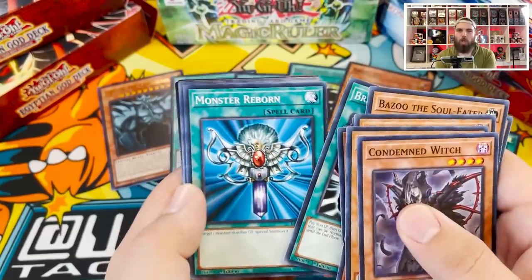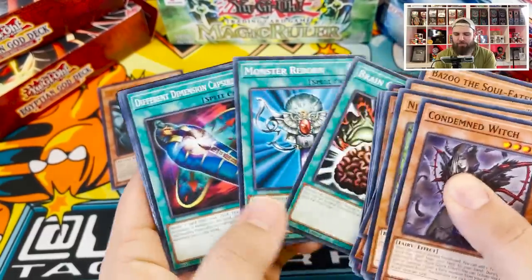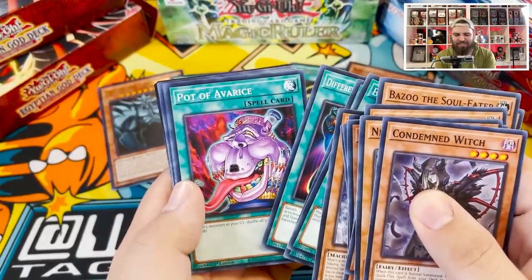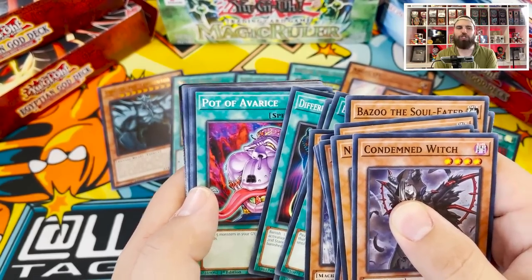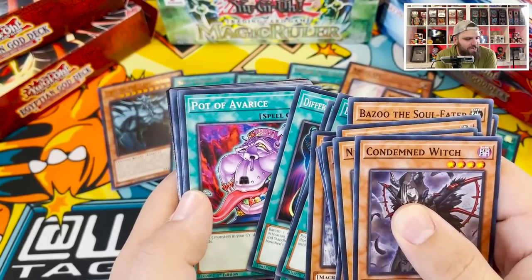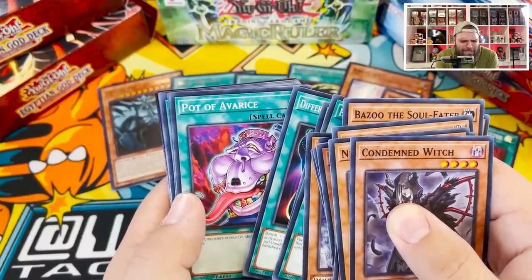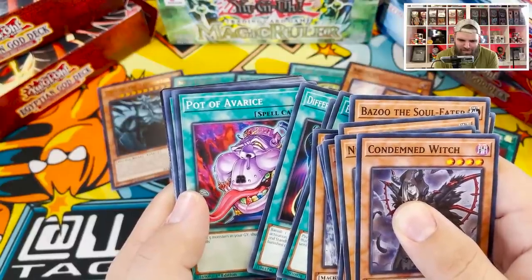Brain Control. Monster Reborn. Different Dimension Capsule. Fire. Nostalgic Cards. Pot of Avarice, because they didn't want to do Pot of Greed. Konami, you should have just done Pot of Greed. I'm just saying, it's okay. Just put the Pot of Greed in. But what does it do? Let us know, you guys, in the comments below.